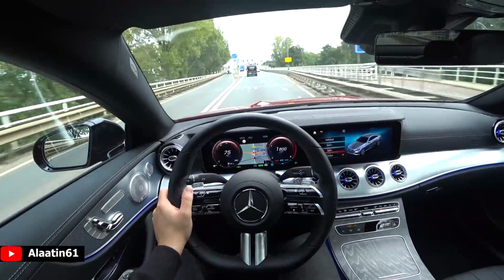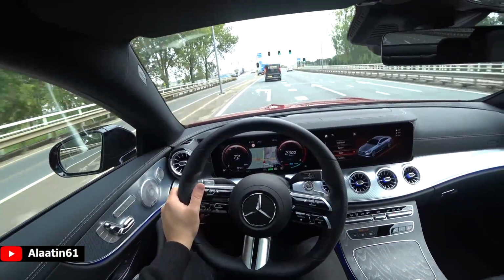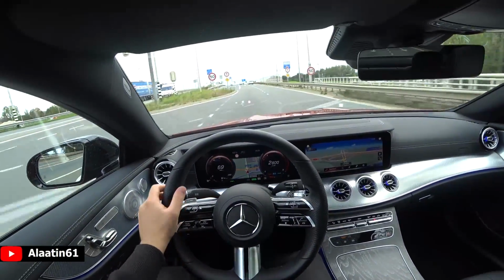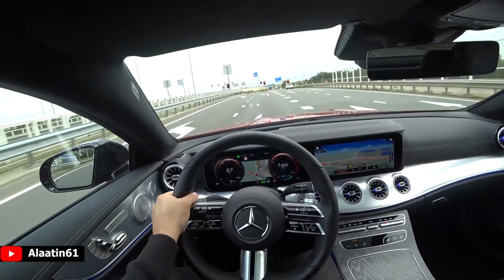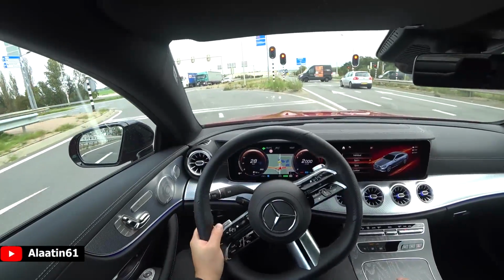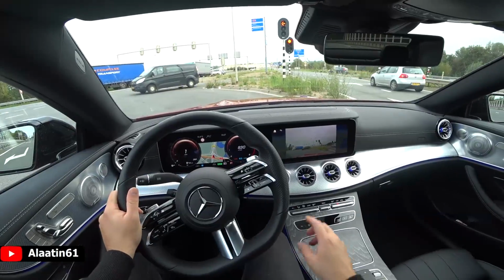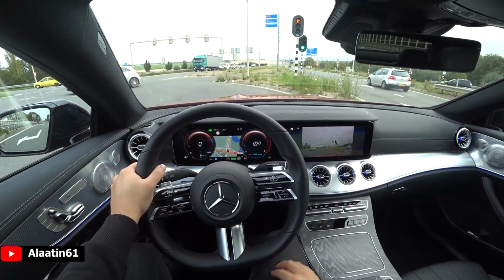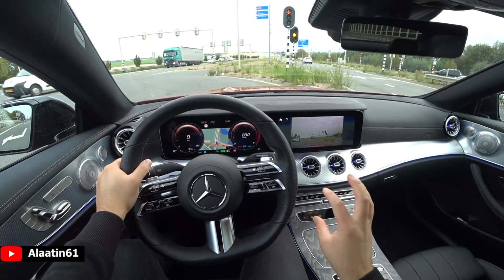But when you put it in Sport or Sport Plus mode, especially in the Sport Plus mode, it is very direct. It keeps the gears in the lower gears. It revs more and I really like this feature. The camera behind the windscreen turns on so you can spot the traffic lights. This is a very cool feature. The quality is amazing.